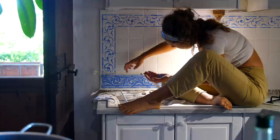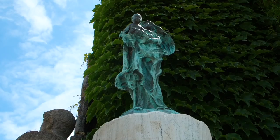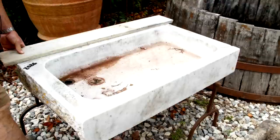I'm so happy that so many of you loved the interview with the guys from Brick and Stone who buy antique pieces of crumbling villas around Italy. So while I was there, I found this beautiful 100-year-old marble sink, which is good because I think it's just the right colour that will tone in with the existing marble bench that is there in the kitchen.